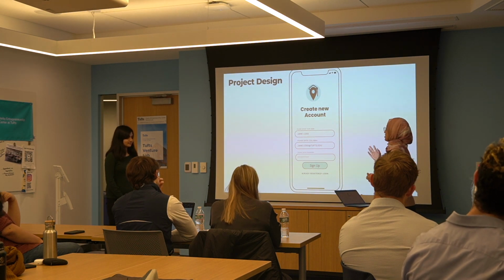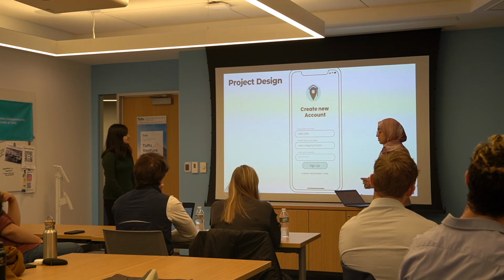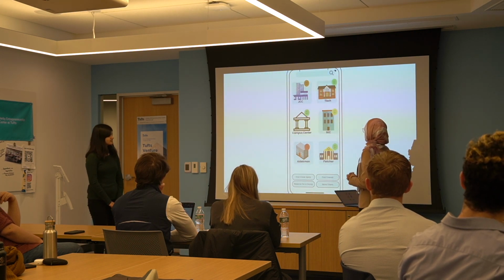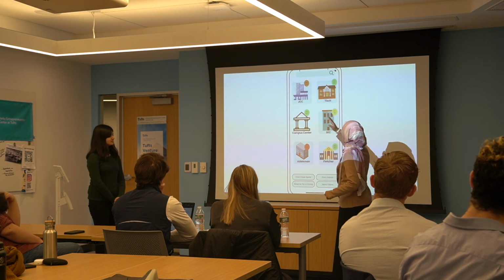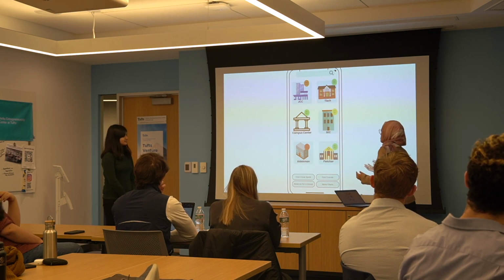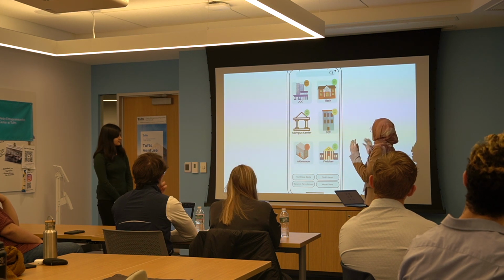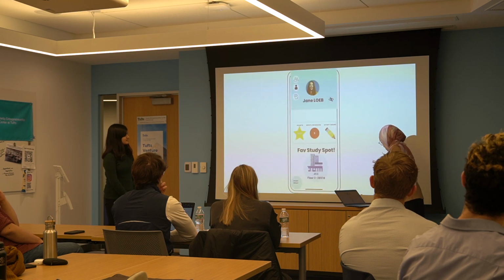Our project design is an app. This is an example of an app designed for Tufts University. The first page is where the user can sign up using their Tufts email. The main screen is where all places at Tufts are located. There are some filters here. Also, the user can see how crowded the place is. They click on their preferred place, go to the next page, and see all of the spots available. Then they can pick their favorite spot, see how long they're going to stay there, and they are all set.